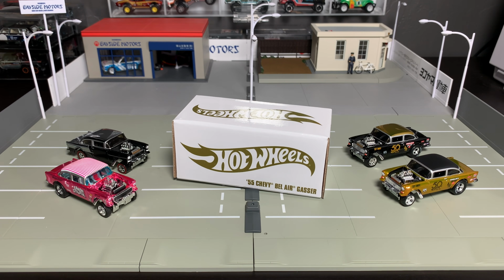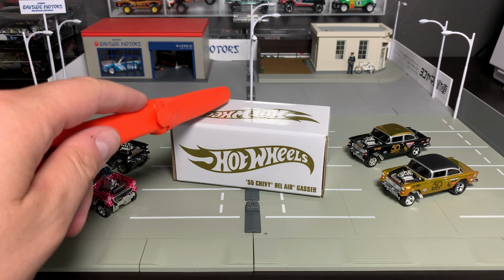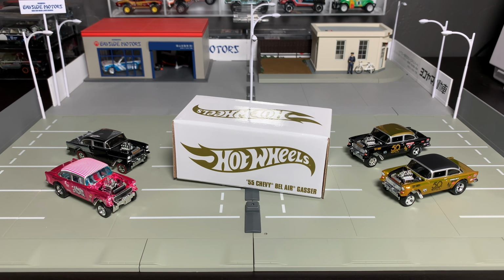Everybody, this is a Lamley showcase. It's not a preview because this model has come and gone. It was put on the RLC, that's the Red Line Club, about a week and a half ago. It sold out in a matter of minutes, and now it is being shipped. Many of you have already gotten yours. Some of you are waiting.